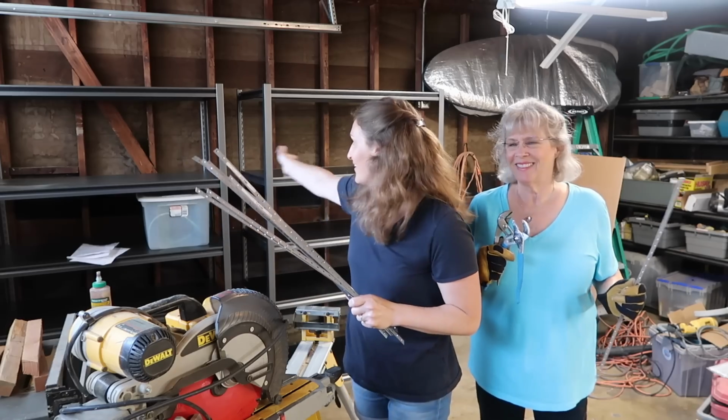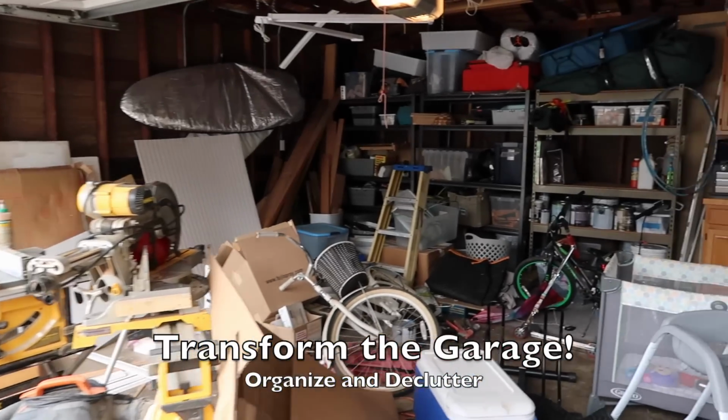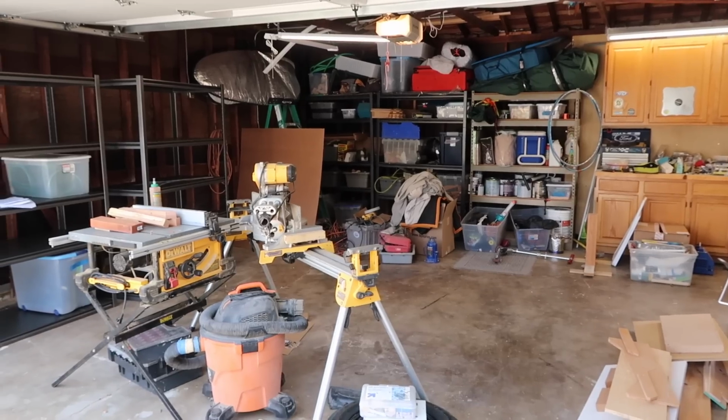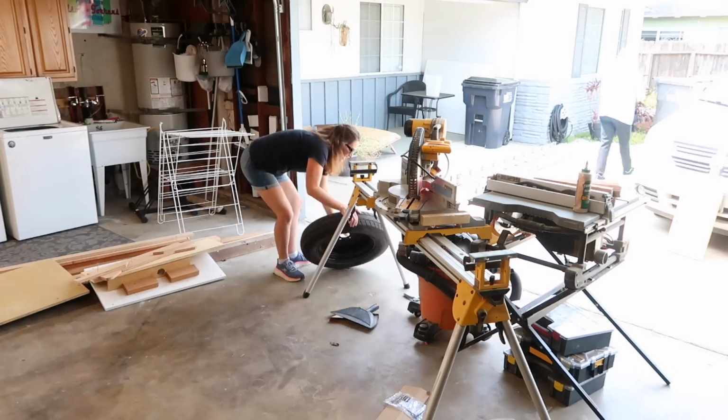We're back and we are going to start organizing. When we first started, the garage looked like this, a complete disaster area. Then we got it to this point, looking much better, but now our goal is to get it super organized.